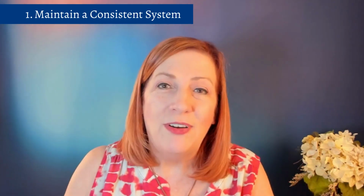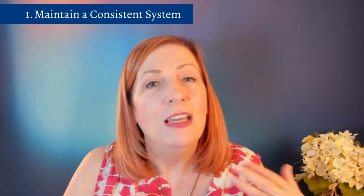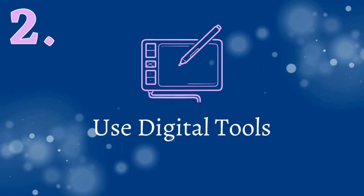side where I just jot things down, and then I'll transfer that in my organizing time over to the right file. But I just want to get it on paper so I don't lose it, because that's where most of us will lose things, if you don't write it down immediately, you will maybe not remember to get it in the right place. Number two, use digital tools.